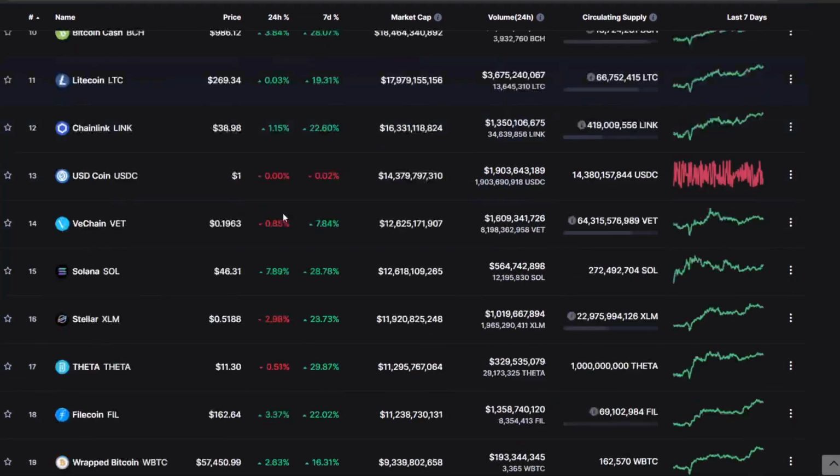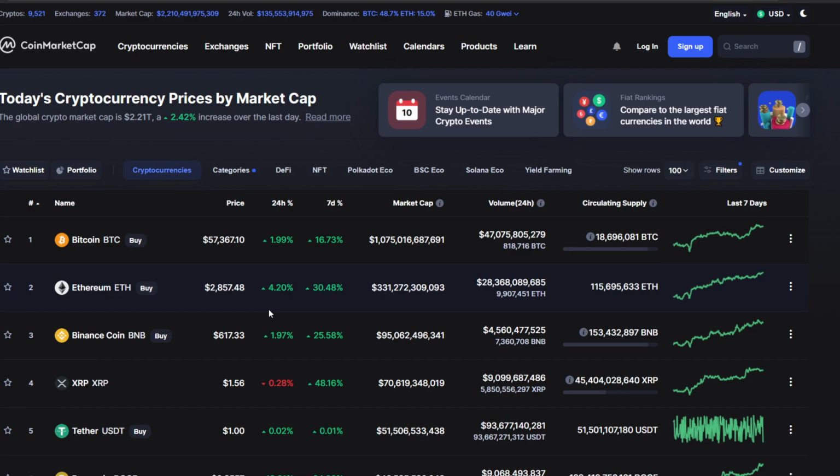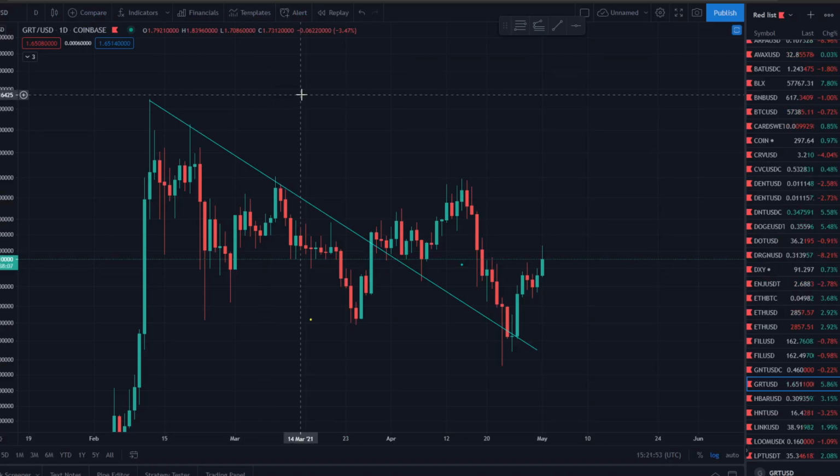So cool, we're getting some green, a little bit of red, but mainly green. That's exactly what we want to see. And a little FYI, the BTC dominance just keeps on falling. That's exactly what we need to see in order for alts to really take off. But of course, let's get into the nitty gritty, the GRTs.